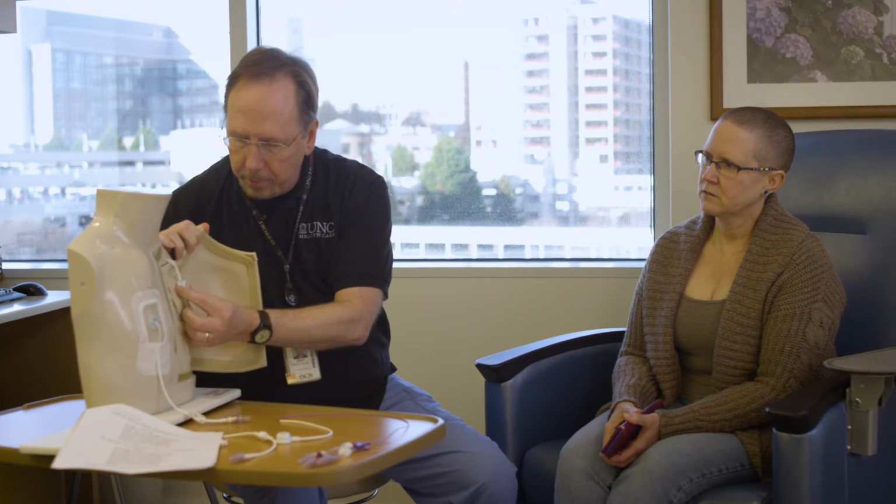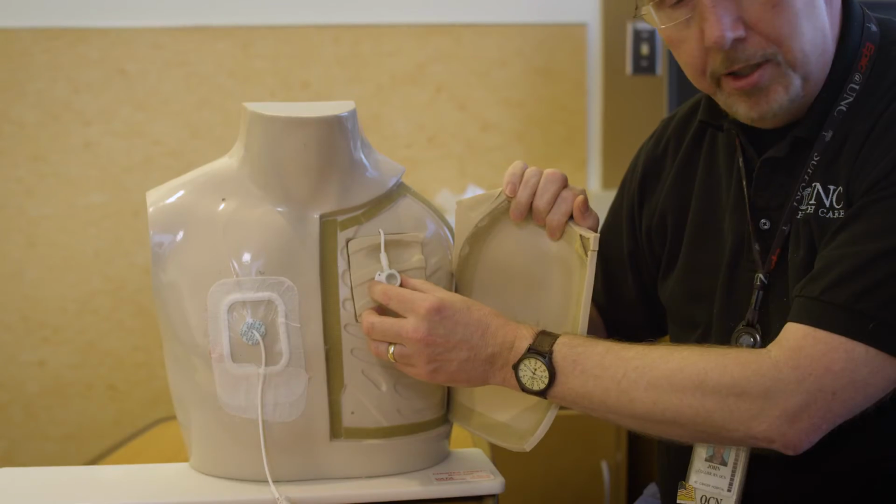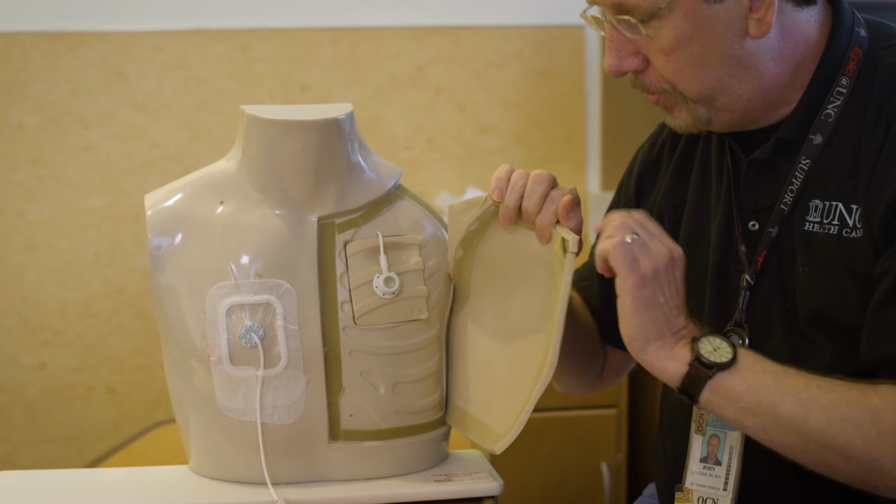When you no longer need medicine or blood drawn, your port will be de-accessed, meaning the tube and the needle will be removed. Your port will stay in place for as long as your care provider feels that it's necessary. When your care team decides that it's no longer needed, it can be removed with a small procedure. Be aware that some ports are single and some are double.